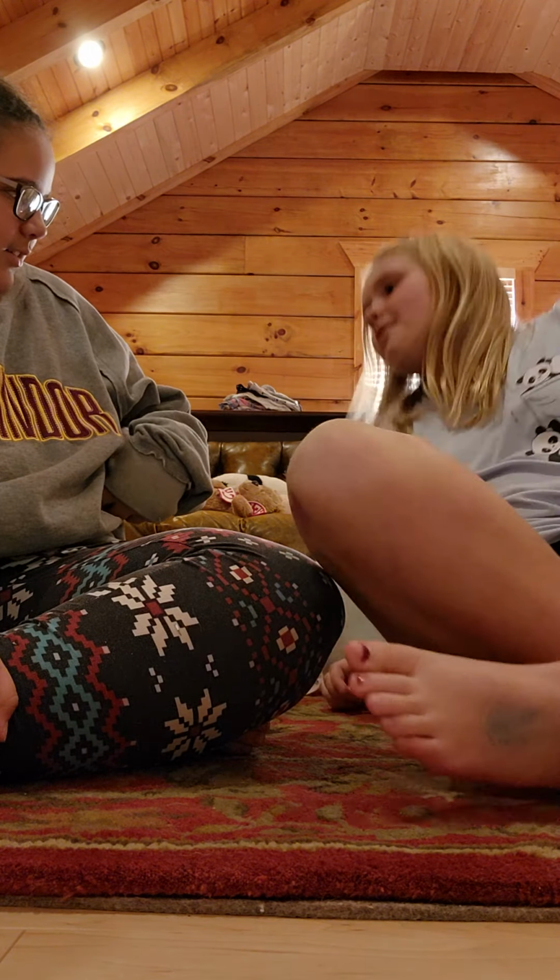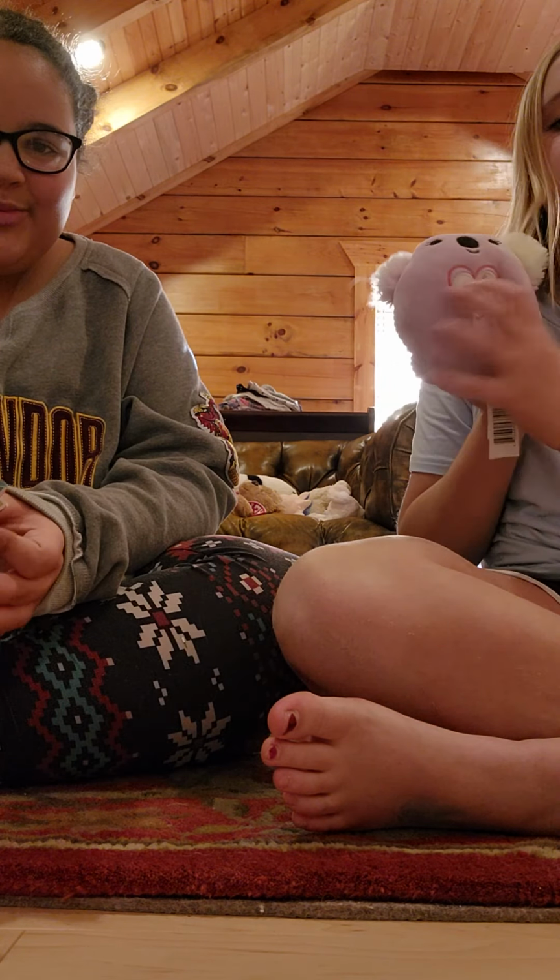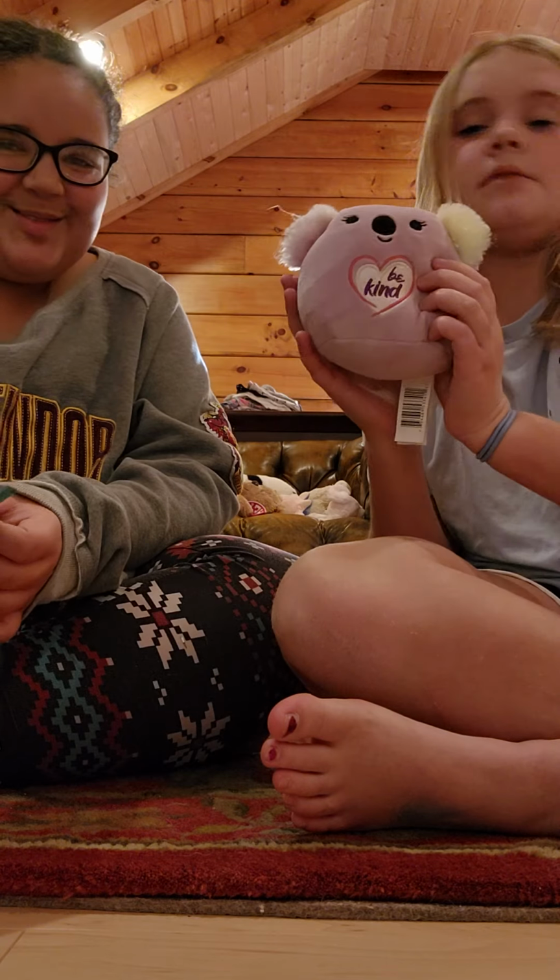So, this is Ellie. She's a little koala. She is my friendship koala with Lucy.